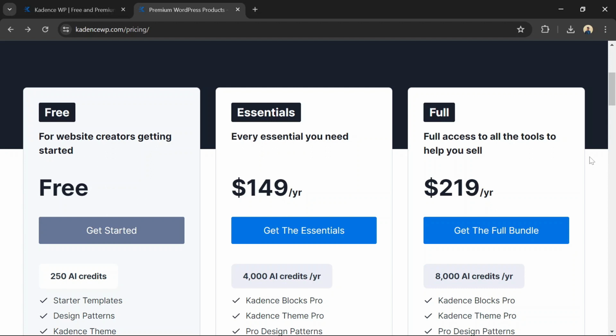It includes everything in the Essentials plan: Kadence Conversions, WooCommerce Shop Kit, Child Theme Builder, Kadence Recaptcha, access to all plugins and future products, and 8,000 AI credits.